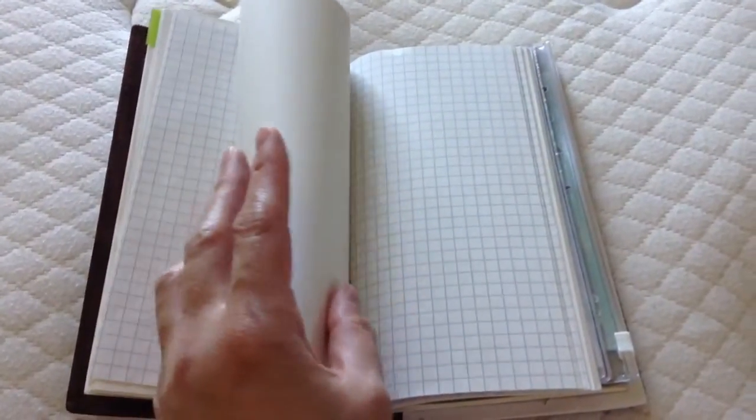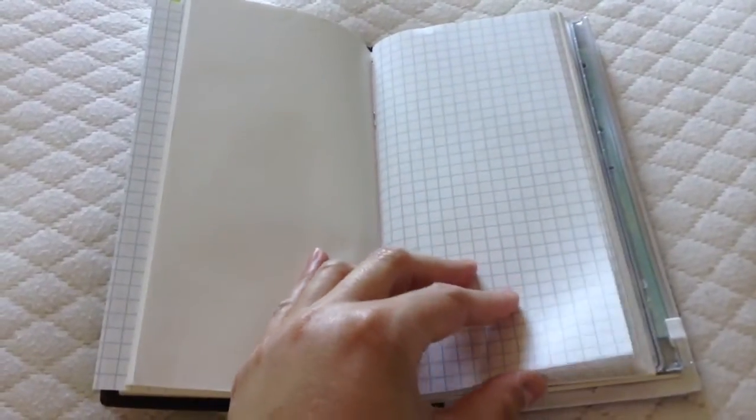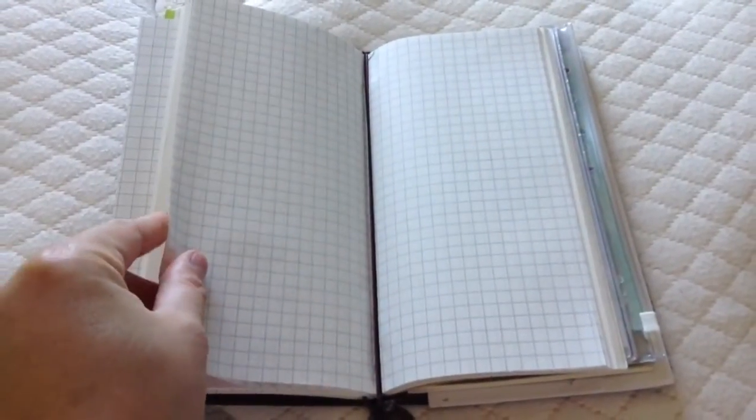But the thing is, since I was looking into just the one notebook to write everything, it works great. I did want to have some graph paper because I like to make lists, and maybe there's just things that you just want to jot down that you don't necessarily want to keep forever, but you want to have that place to make a quick note. So I thought of buying some graph paper Midori notebooks, but I'm going to use what I have. And I have a lot of stuff. I'm a Filofaxer, people. So I have this graph paper, which I cut a little bit narrower than the width of these pages.